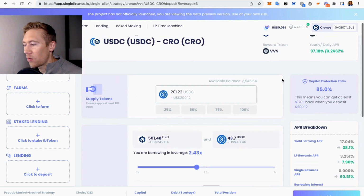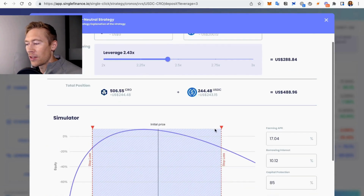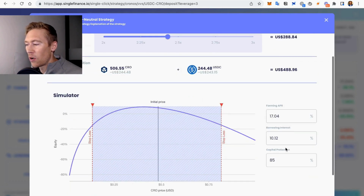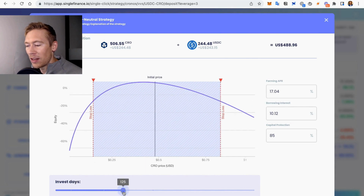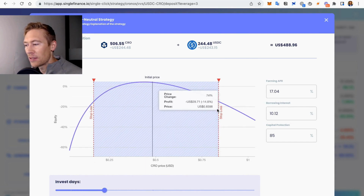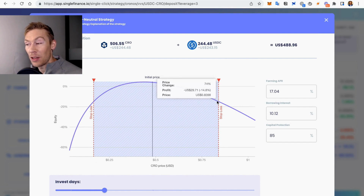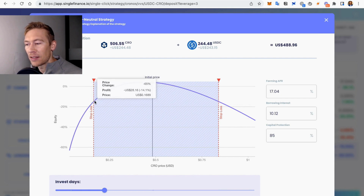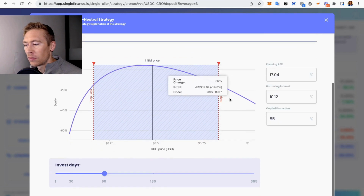All right, so now we're going to be a little more advanced and click the Advanced Simulator. This just gives you a little bit more data. Farming APR and borrow APR are auto-populated. And if you wanted to, say, I'm going to do this for 90 days, then you're realizing that your stop loss is 83 cents up here, and the downside is 16 cents. So that's kind of comfortable.